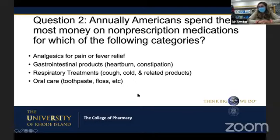So I'm going to give a few more seconds for people to vote. And it's okay, you don't have to get it right. This isn't a test. So we've got a couple of different answers coming in here, which is great. Okay, so a few picked oral care and one person picked the analgesics. I'm going to end that poll. We're going to move on because the next slide we'll talk about it.